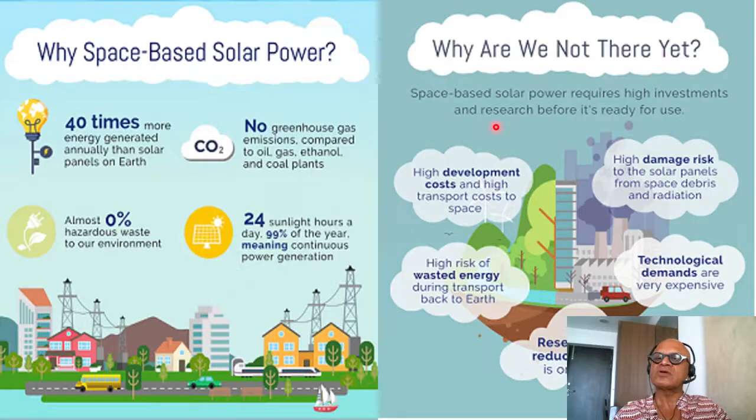Well, space-based solar power requires high investments and research before it's ready for use, and concepts are being tested for the idea of generating electricity, transmitting it wirelessly, and converting it back into usable electricity, and scalability from 1 megawatt to many hundreds of megawatts and so on. High development costs and high transport costs to space, high damage risk to the solar panels from space debris and radiation. Technological demands are very expensive at this point. High risk of wasted energy during transport back to Earth.